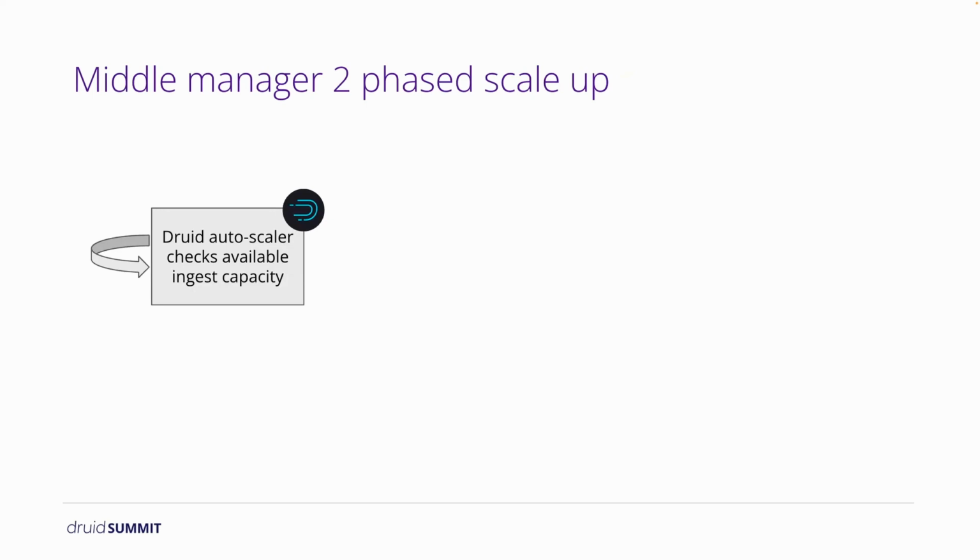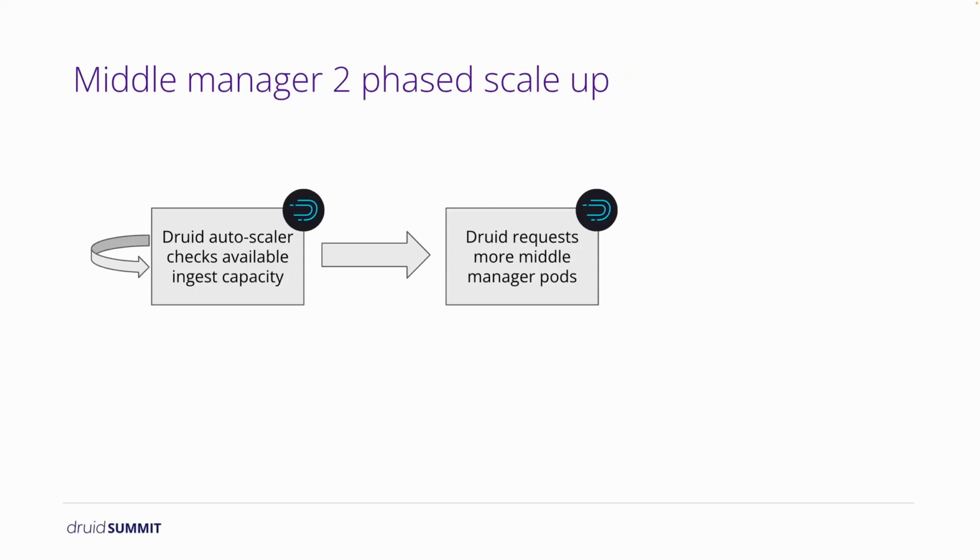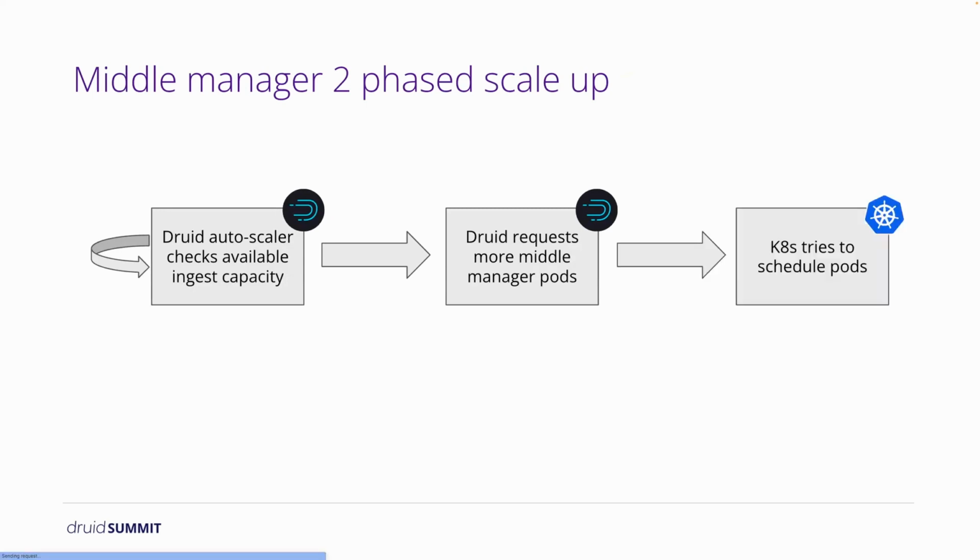If you needed to scale up, the Druid autoscaler checks if the cluster has enough ingest capacity, and it does this on some timer. If it decides that there are too many pending tasks, it may ask Druid to request more middle manager pods. Since Druid itself can't scale up the infrastructure, it reaches out to Kubernetes and asks Kubernetes to schedule a pod, or to create a pod.